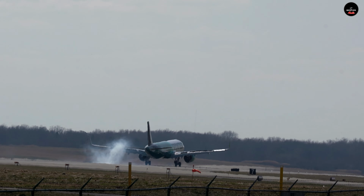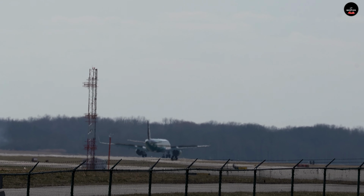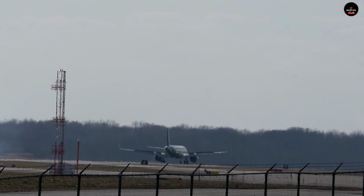Brand new America's Green Airline liveries. It's not really brand new anyway. They've been around for a little over a year. Thank you all for being here.